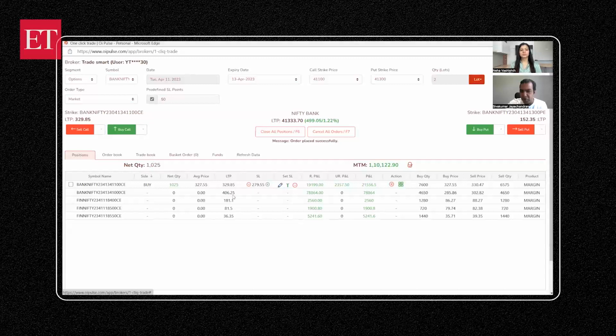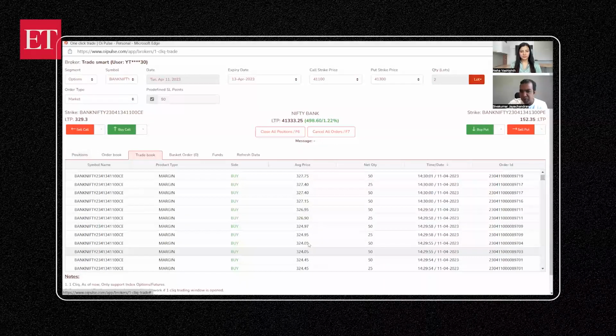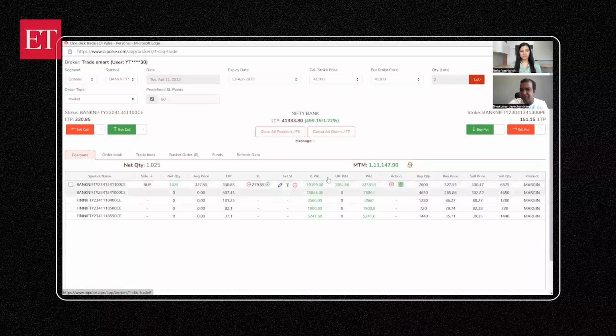So if you go and look at the order book, what are the positions which, as a scalper, I would have got at 324, 325? I'm trying to exit at 329, a 5 rupee profit there. Next, again, I will be looking for 332, 333. So my overall M2M before this session was around 110. Now, once it is going above that, 111, 112, we are already making around 1,000 to 2,000 rupee profit.